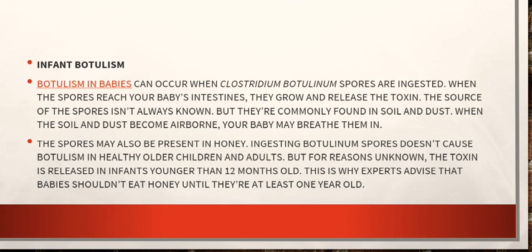Infant botulism. Botulism in babies can occur when Clostridium botulinum spores are ingested. When the spores reach your baby's intestines, they grow and release the toxin. The source of the spores isn't always known, but they are commonly found in soil and dust. When the soil and dust become airborne, your baby may breathe them in. The spores may also be present in honey.